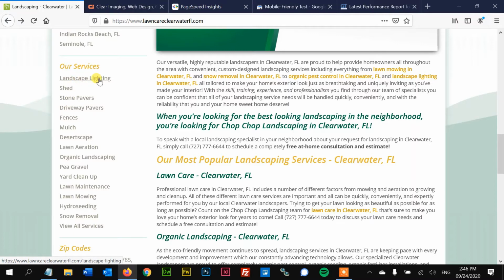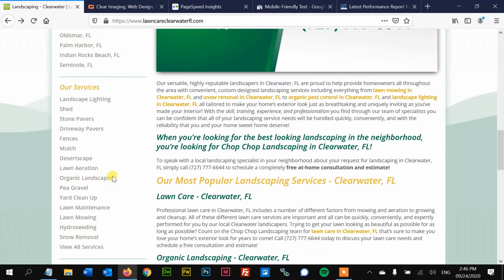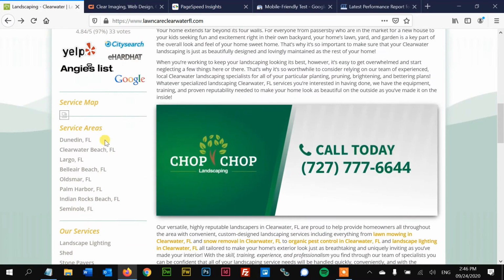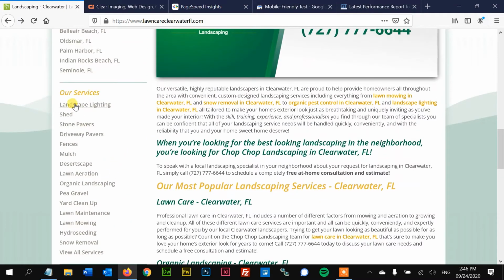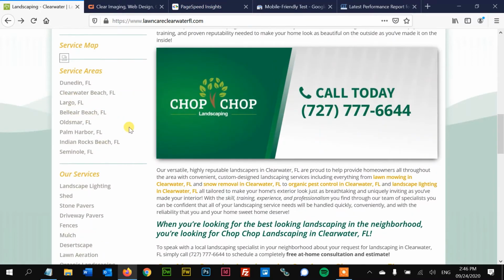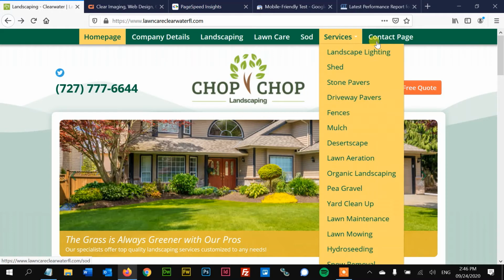So a quick way to do that, okay, well, hey, here's 13 pages. Do one page for each service and you're good to go. One page for each city, bam, right now we're at 20 pages right out the door, which is pretty good. So this is a good strategy. Page for every service, page for every city, and then you have your about page, home, and contact.